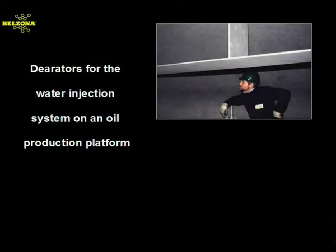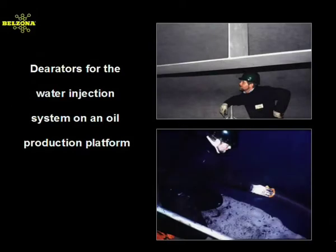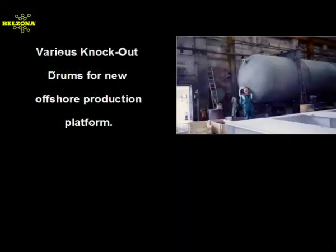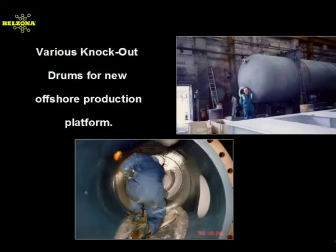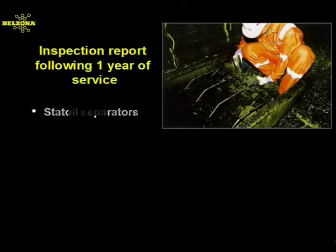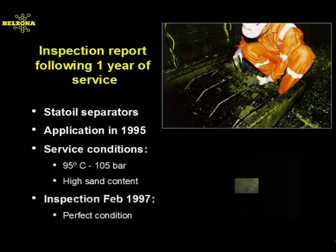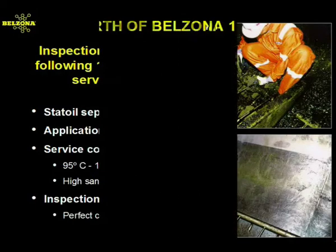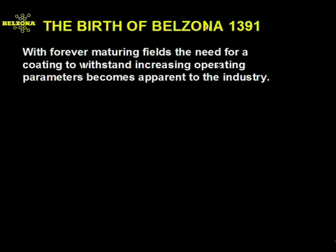De-aeration vessels have also successfully been protected and have been in service for over 10 years with only minor touch-up required, and only then because of localized mechanical damage. Applications of the system were not just limited to oil and gas separators, but other pressure vessels where traditional coatings fell short of the operating conditions, like these knockout drums coated for Statoil. Following a year in service, they were inspected and found to be in perfect condition, with the additional benefit of requiring less man-hours to remove the buildup in the base of the vessel due to the smoothness of the Belzona coating.